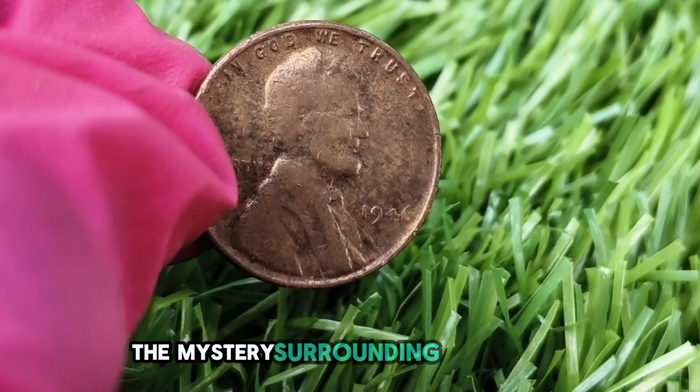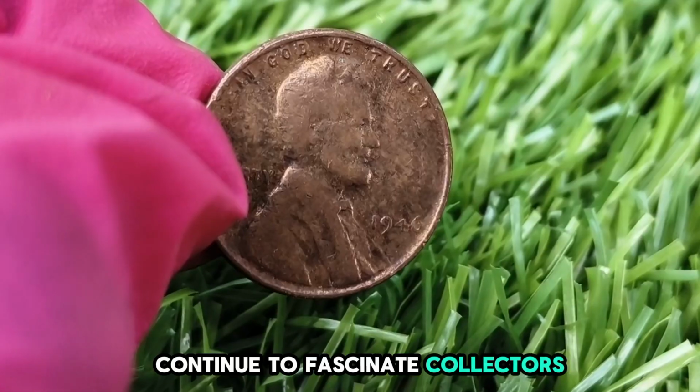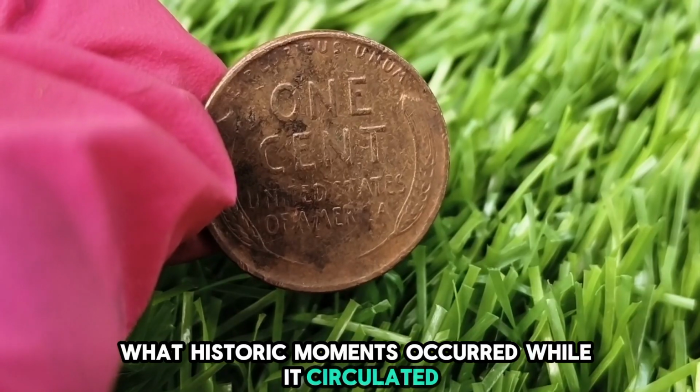The mystery surrounding old coins is one of the reasons they continue to fascinate collectors. Each coin invites questions: who owned it, where did it travel, what historic moments occurred while it circulated?